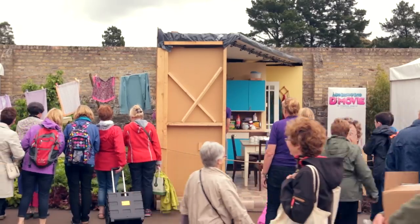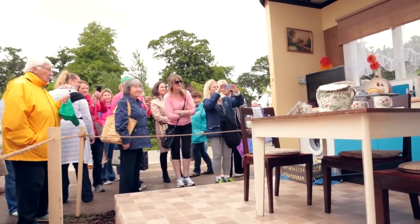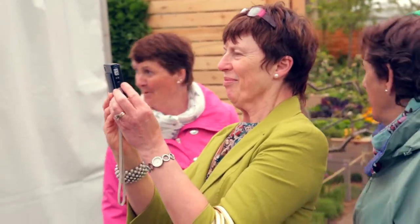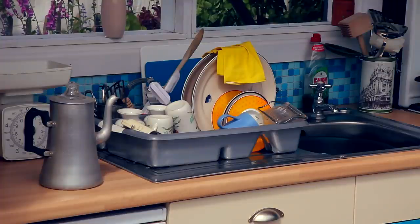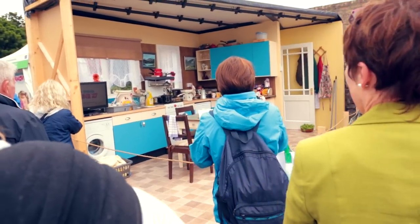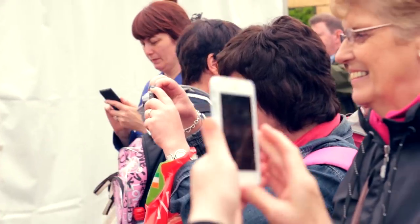People are taking pictures all day, and that's the reason we did it, was a little bit of fun. We want people to walk along and go, oh my God, that looks just like what my grannies look like, or my aunties look like, or, you know, I used to have a table like that, and that's what it's about. And this is what this show is about. It gives something for everybody, really.